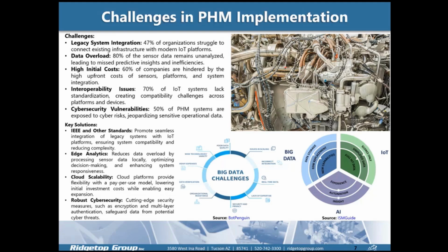These include data encryption, multi-layer authentication, and the use of secure communication protocols. As PHM systems oftentimes involve cloud-based data storage and edge computing, ensuring that each layer of the system is secure is crucial for maintaining data privacy and integrity.